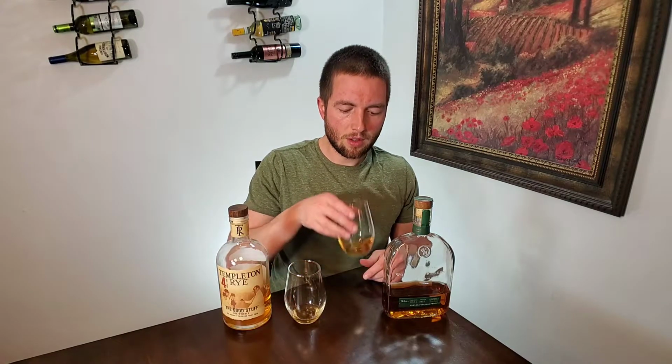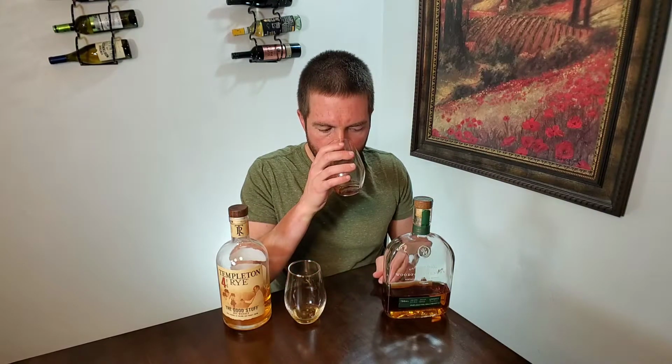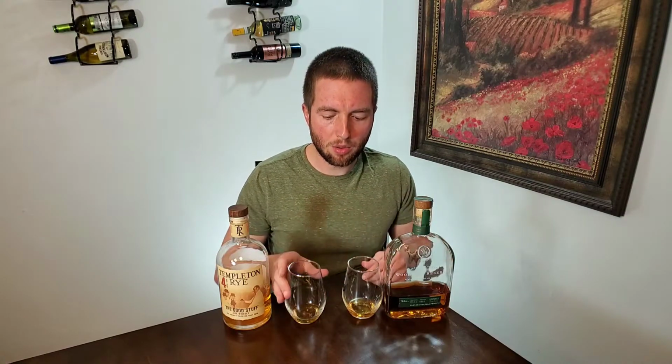Now for the Woodford. It's also fairly sweet, but I'm getting more of an appley, pearish kind of note for fruit, and then the spiciness with the rye is mixed in with kind of like a tobacco spice. If you ever had a cigar that was like a Maduro wrapper, something that's also pretty spicy in a cigar, that's kind of what I'm getting on the nose there. But it mixes really well with the sweet, so I'm getting both of them together.